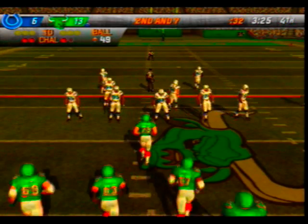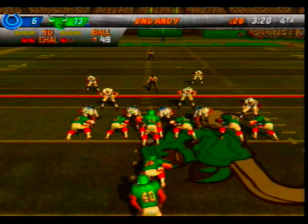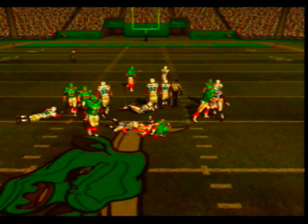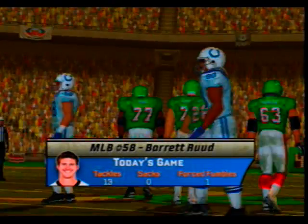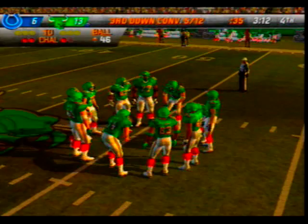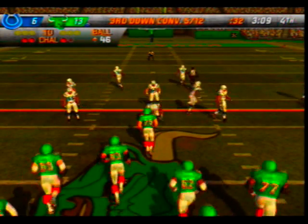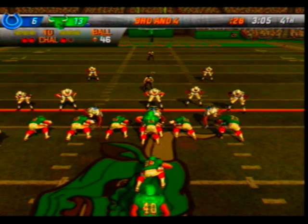Ball on the 49-yard line. Let's go. Be physical. Indianapolis using 3 linebackers. Misses the tackle. Gain of 3. The ball carrier, 3-yard gain on the play. Third and 4. Ball on the 46-yard line. Everything you got. Here we go.